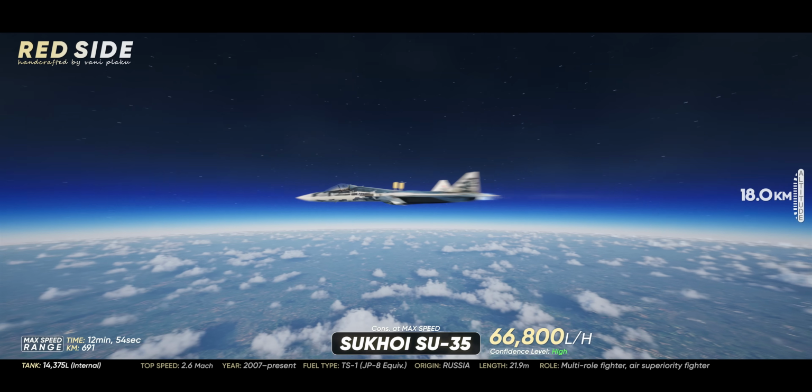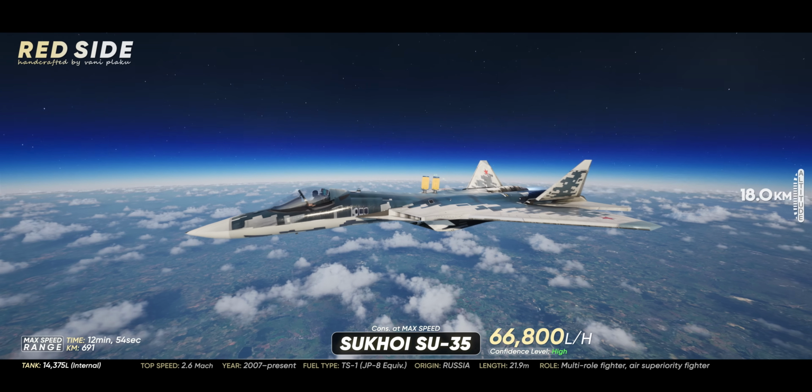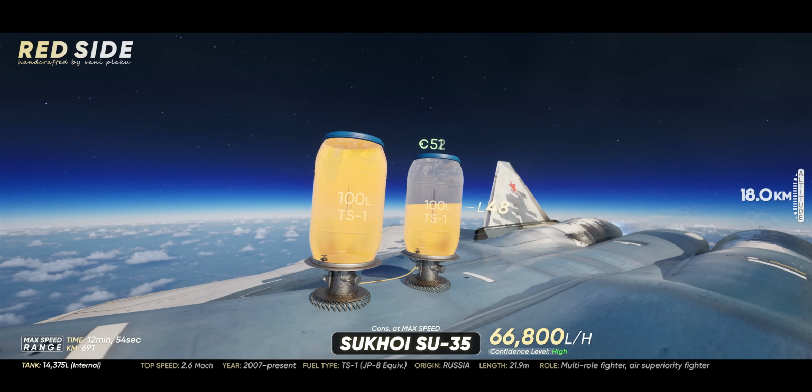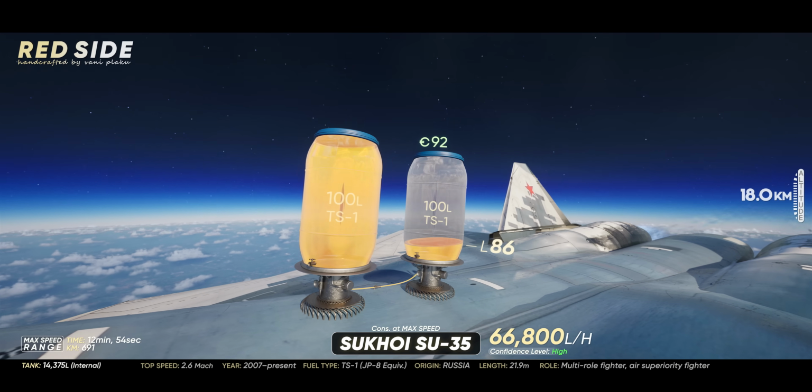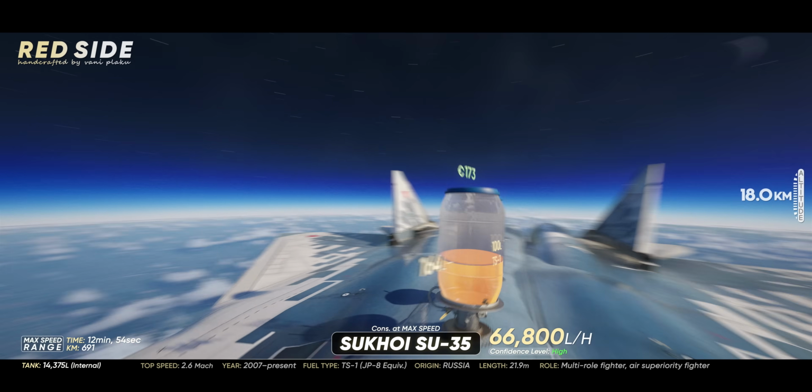The Sukhoi Su-35 is a Russian multi-role fighter with advanced avionics and thrust vectoring engines, consuming around 66,800 liters of fuel per hour, or about 18.6 liters per second.